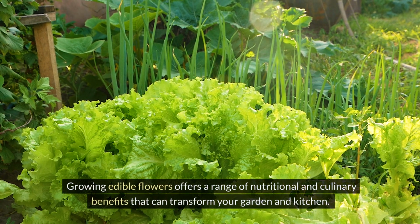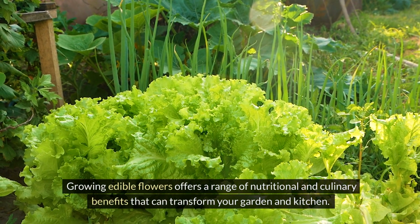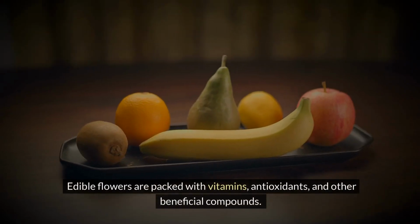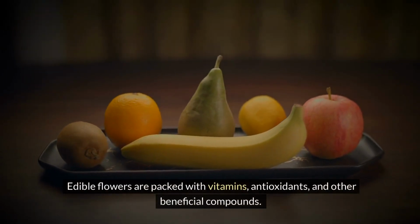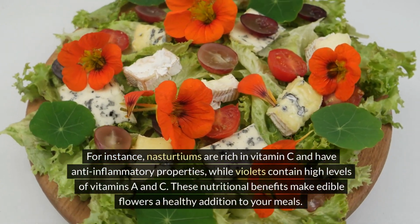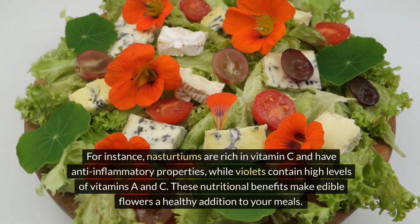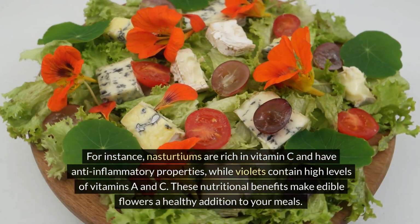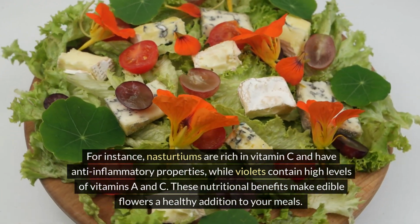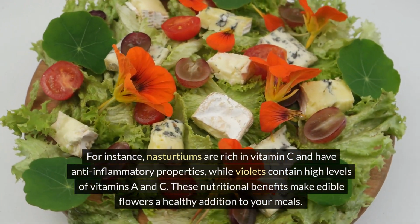Growing edible flowers offers a range of nutritional and culinary benefits that can transform your garden and kitchen. Edible flowers are packed with vitamins, antioxidants, and other beneficial compounds. For instance, nasturtiums are rich in vitamin C and have anti-inflammatory properties, while violets contain high levels of vitamins A and C. These nutritional benefits make edible flowers a healthy addition to your meals.